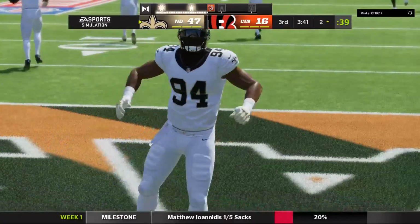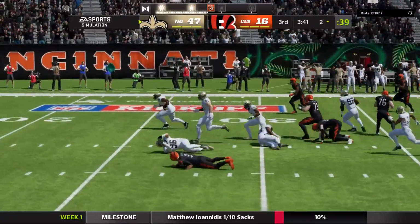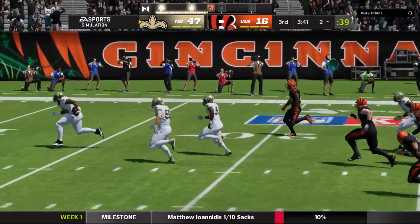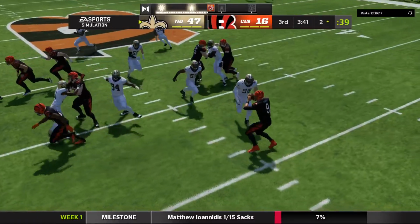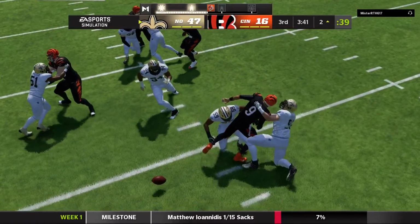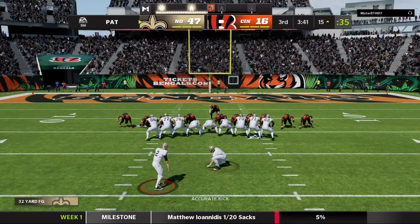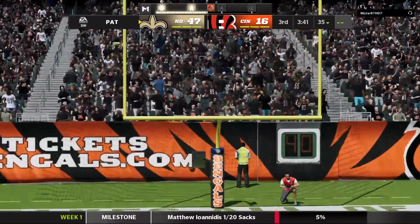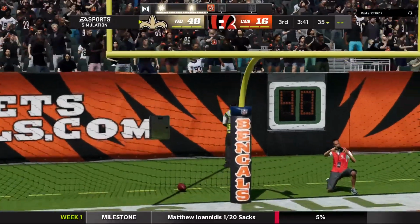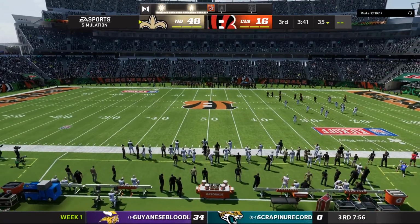So this defense clicking early in the year. Week 1, the return for a touchdown. The organization made a concerted effort in the offseason to improve this defense. I have to say they like the early returns. Here's Badgley now to try to add the PAT. And the lead grows even larger here in the third quarter. Next score, Saints 48, Bengals 16.